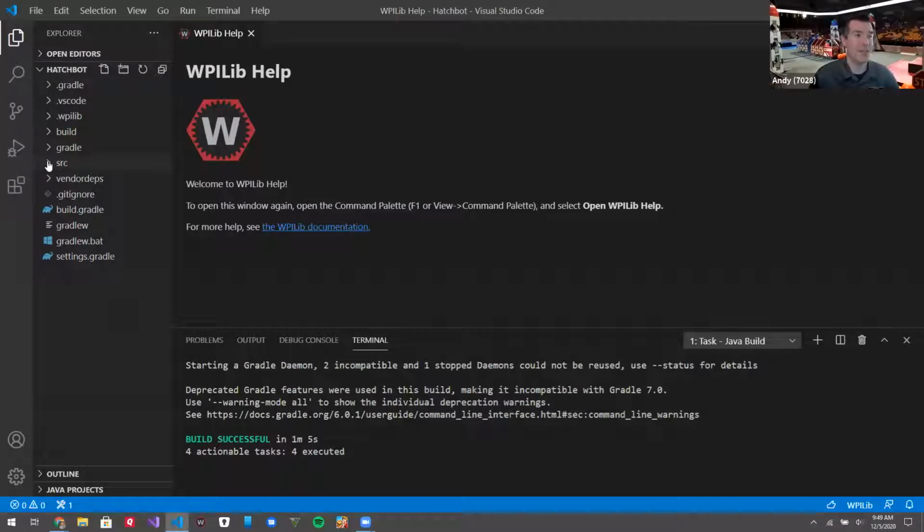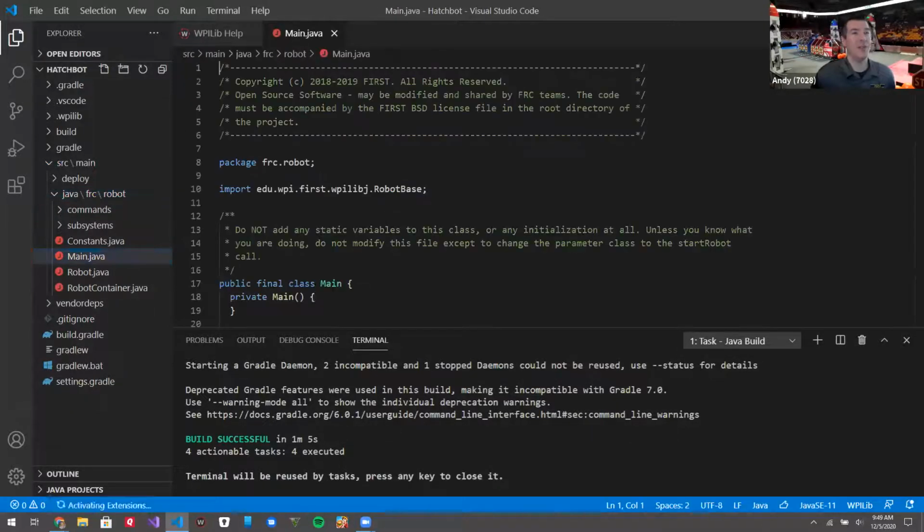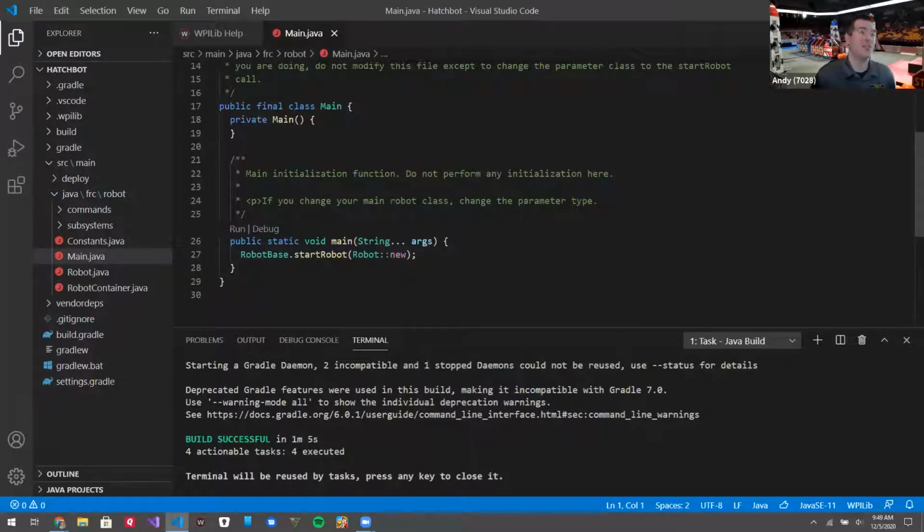There we go, build successful. So that's what we want to see down there. We're happy to see that. Then our main code is under this SRC folder for source, and then main Java. And under here we have an FRC robot package and a few different things. This main class, if you've done Java programming, you may be tempted to come in here and change it, but for FRC programming, we don't do that. We actually leave this alone.